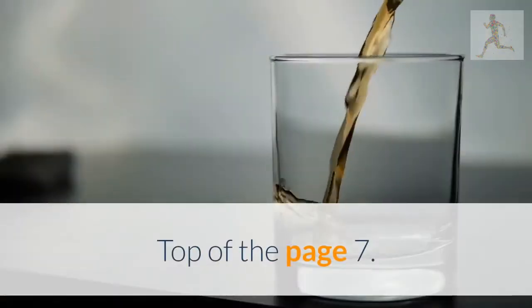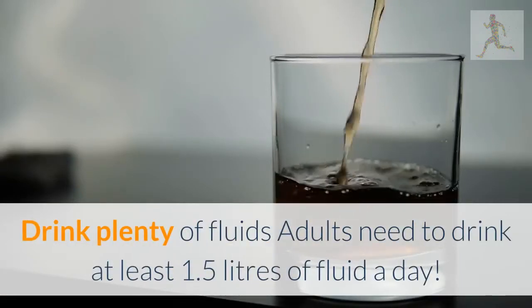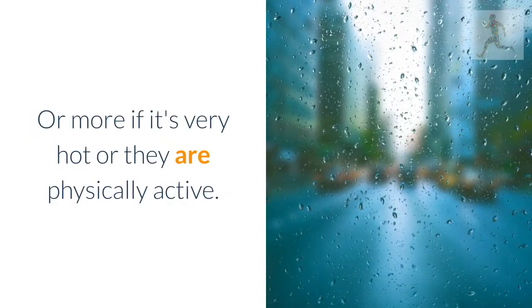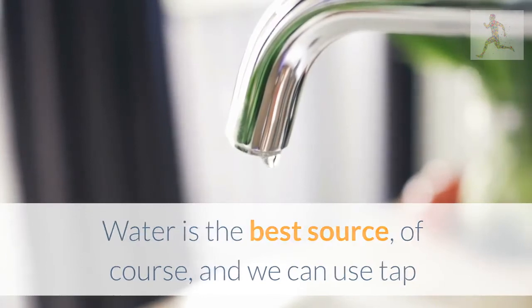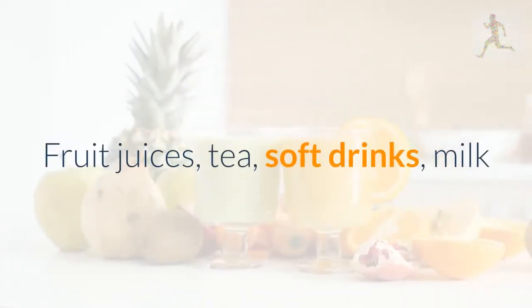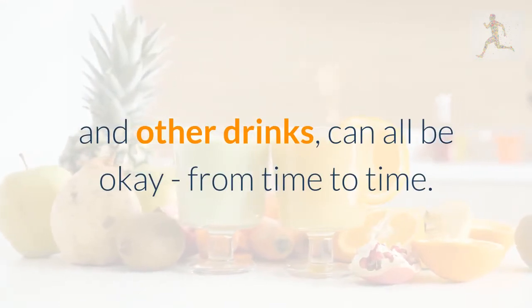7. Drink plenty of fluids. Adults need to drink at least 1.5 liters of fluid a day. Or more if it's very hot or they are physically active. Water is the best source, of course, and we can use tap or mineral water, sparkling or non-sparkling, plain or flavored. Fruit juices, tea, soft drinks, milk and other drinks, can all be okay, from time to time.